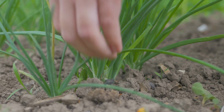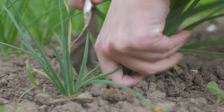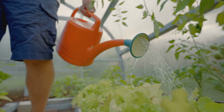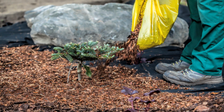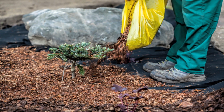Swiss chard thrives in fertile, well-drained soil with a slightly acidic to neutral pH. Ensuring the right soil conditions will help your plants flourish. To keep your Swiss chard happy and productive, water it regularly, providing about an inch of water per week, and mulch around the plants to help retain moisture. This will keep the soil cool and reduce the need for frequent watering.